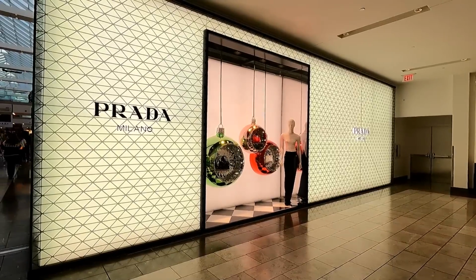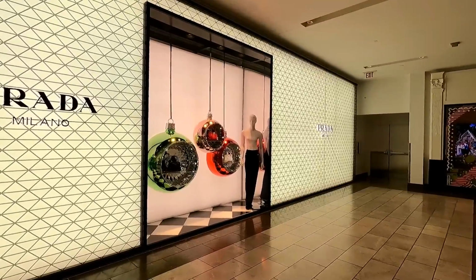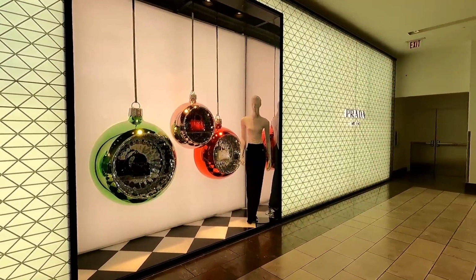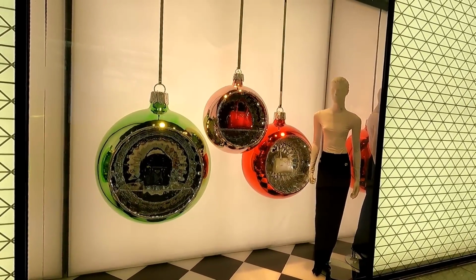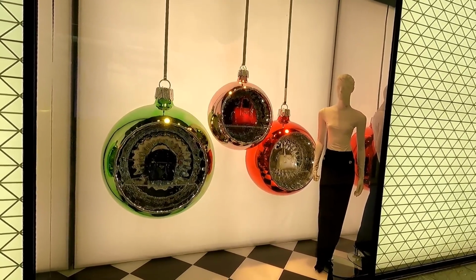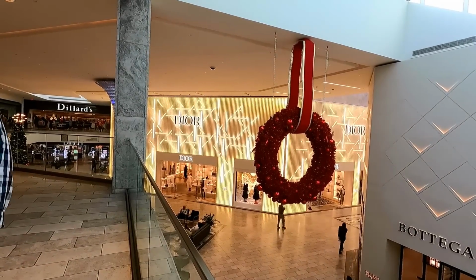Walking around this mall is always an interesting experience because there's a lot of stores in here that I would never shop at. Like this Prada store, for example. I like the display that they've done here with the Christmas balls, but who has Prada purse money right now? And there is a lot of stores here that you don't see in other malls in the Phoenix area.